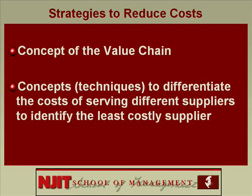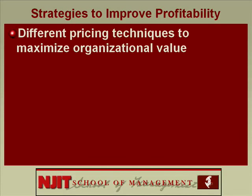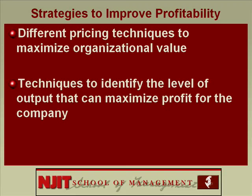With reference to improving profitability, we'll be focusing on different pricing techniques to maximize organizational value. What's the best pricing technique for your company to compete? Techniques to identify the optimum level of output that can help a company maximize profit. Does it ring a bell? It should. We discussed this earlier, about 2 modules ago. So that's pretty much where we're going to go with the rest of this module.